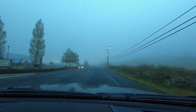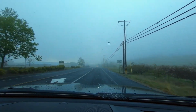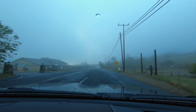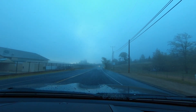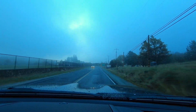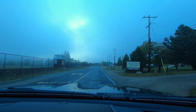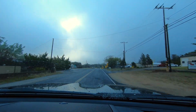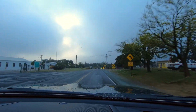before dropping down Banner Grade into the desert, which I am headed towards now. And we will check in again as that trip continues. You'll notice that the fog is heavy up here. Our heads are in the clouds. Oh, and there's a sign, Ocotillo Wells, 34 miles. That's where we're going, Ocotillo Wells. So there you go.